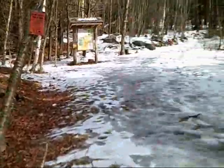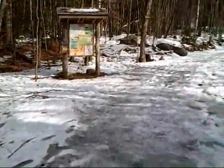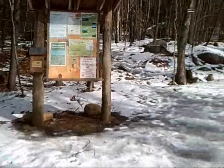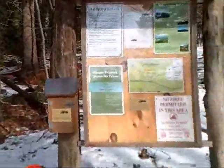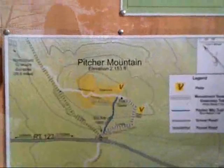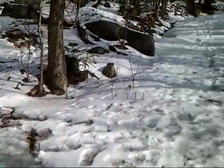Oh, and originally Joey was going to go with me today, but he was unable to because he had to go for a service for his friend Pete. And when I get up here, I'll say a little prayer for Pete. And hey Joey, here's the kiosk for Pitcher Mountain. There's a little map on there. My camera probably won't do it justice, but anyway, so we're heading up. We'll see you in a bit.